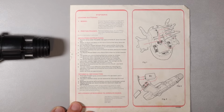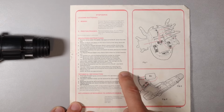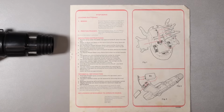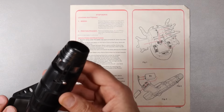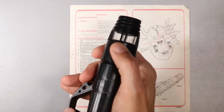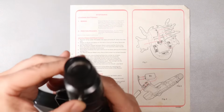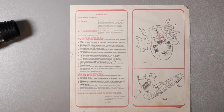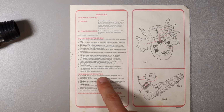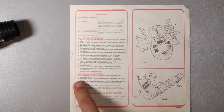Okay, fair enough. You can make it more difficult to shoot Boriss by reducing the diameter of the beam by turning the focus knob. Okay, so I guess that's this knob here. So I guess one setting is easier, and one is more difficult. I don't know which is which. There's some technical information too. Photon phaser gives out an invisible infrared beam that is completely safe. That's good to know. The bulb in Boriss's body can be replaced by removing the outer cover.